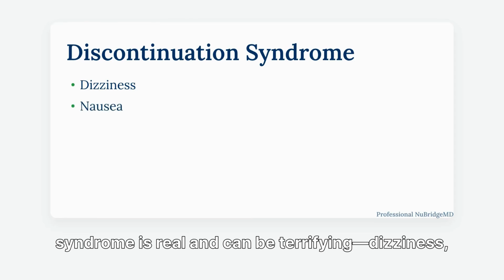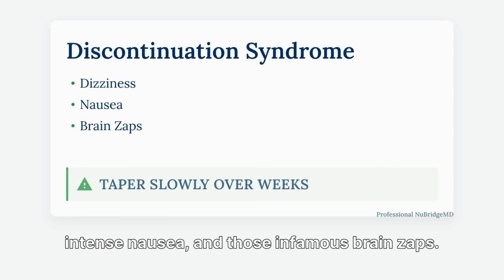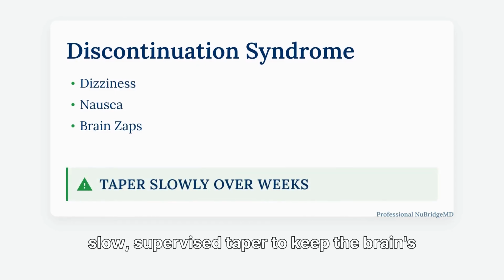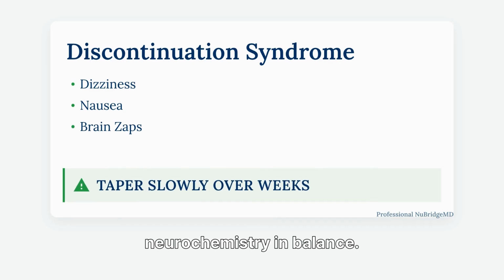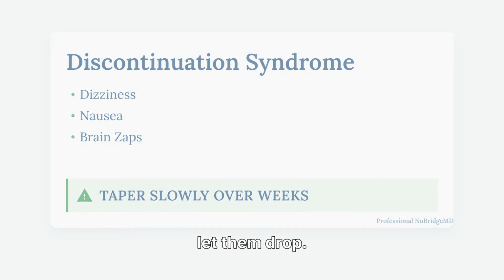Discontinuation syndrome is real and can be terrifying. Dizziness, intense nausea, and those infamous brain zaps. When it's time to stop, use a slow, supervised taper to keep the brain's neurochemistry in balance. We want to glide them down, not let them drop.